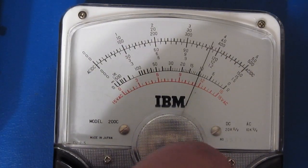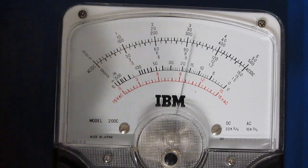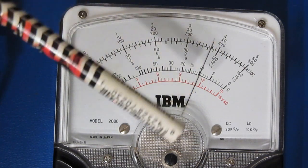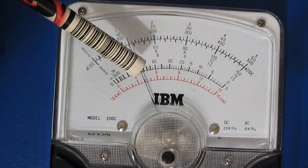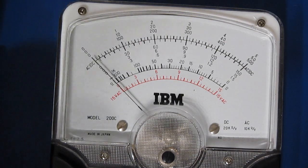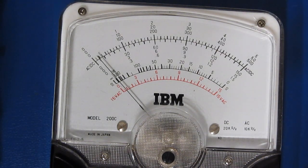And let's go to the 1000x mode, and I'm going to apply a 10k ohm resistor. And again, you can see we are smack on the 10 mark. So let's just try going up a little higher. This is with a 100k ohm, and you can see it's now on the 100 mark. Let's just try it with a 1 mega ohm. A little difficult to tell at this point.